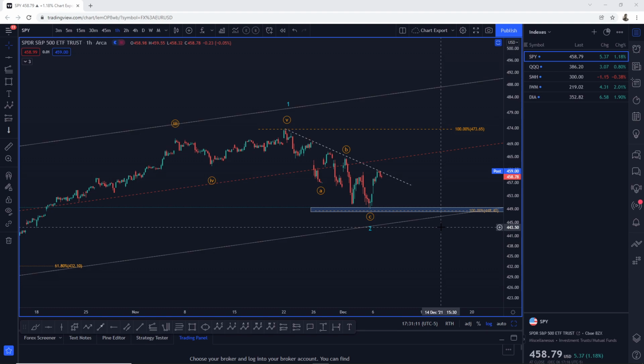Now, last week on Friday, I told you guys that we were facing several key levels of resistance, one of them being this trend line that originated on November the 22nd. It was confirmed on November the 24th, retested on December the 1st, and now retested again on December the 6th. Now, the question is: is this the wave C of wave 2, or are we going to hit the resistance line, which we already have, and now continue the downtrend?